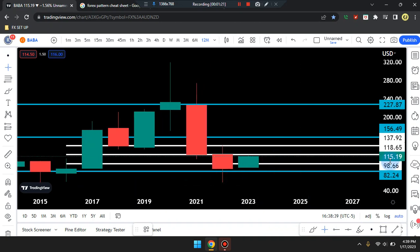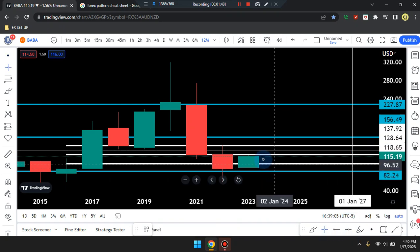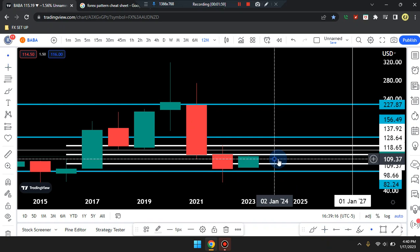Current price is sitting at 115.19. So if price works its way up, it can tag that white resistance line sitting at 118.65. If price pushes up further, it can head to the next resistance line at 137.92 before tagging the midpoint within that area, which will be near the numbers of 128.64. If price drops down, it can tag that support line in white, sitting at the numbers of 98.66 before tagging the midpoint nearing the numbers of 109.37.